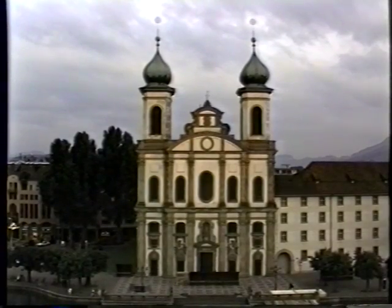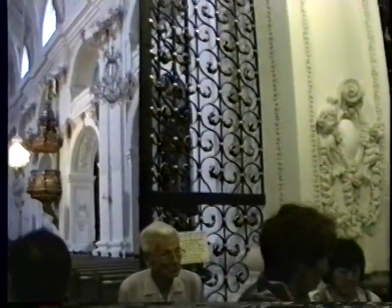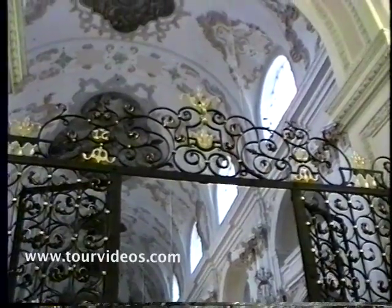A walk through town with a local guide. Jesuit Church, the first big Baroque church in Switzerland, built by the Jesuits and dedicated to St. Francis Xavier. He was a missionary in India, and the Jesuits came here and built this very beautiful church.